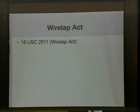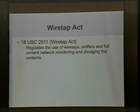So I'm going to start with the Wiretap Act, 18 U.S.C. 2511, for those who want to look it up. It regulates the uses of wiretaps. The last time it was amended, I believe, was the USA Patriot Act. It regulates the use of wiretaps, sniffers, and full content network monitoring. It doesn't say that specifically. It just says anything that collects content of electronic communications, broad as hell.